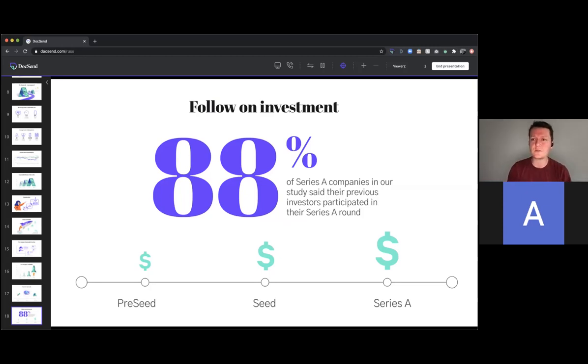But often a Series A investor will ask, are the seed investors using their prorata? What they're doing there is basically asking, are the seed investors still excited about you as a company? So if the seed investors do not use their prorata, it can make the Series A investor very cagey and less likely to invest, which is horrible for you as a founder. So make sure you know if your seed investors would use their prorata, because you don't want that to be a surprise.